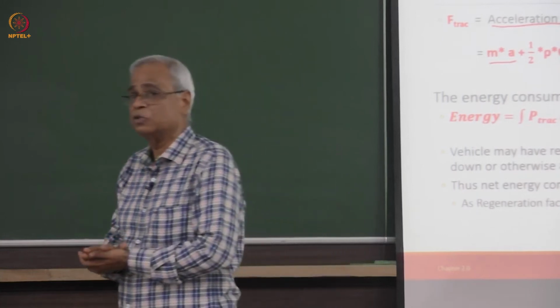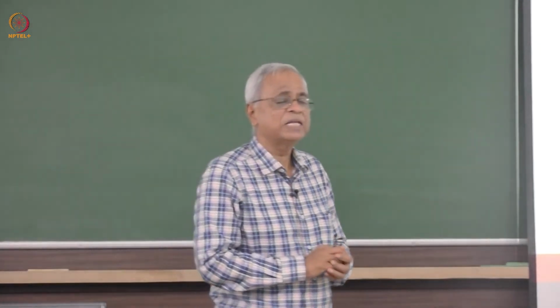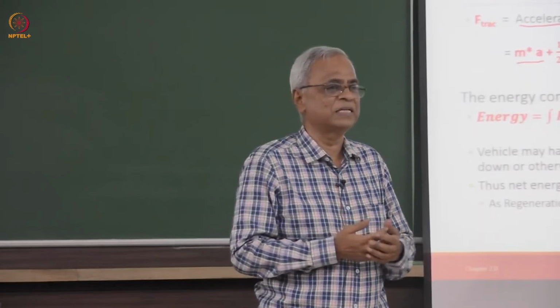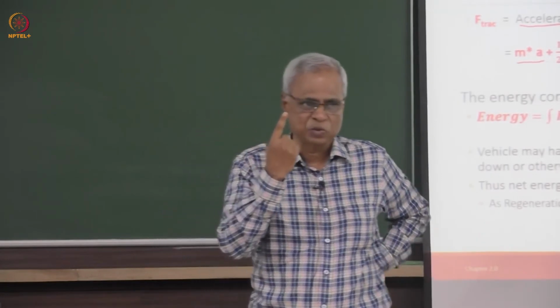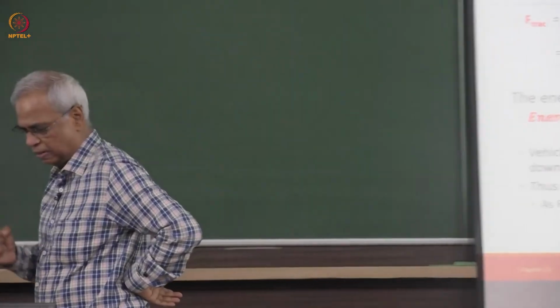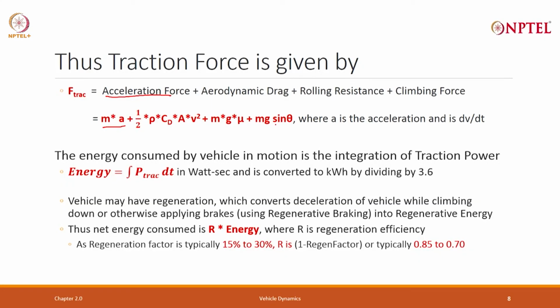So there is a concept called regeneration efficiency. Regeneration efficiency is when you convert it back, what is the loss percentage, the loss ratio. If the regeneration efficiency is 1, it means there is no loss at all. If the regeneration efficiency is 0.8, that means 20% is lost, and 80% you are able to get back. But in reality, of course, regeneration efficiency is much smaller, more like 15 to 30%, in which case you only get back 15 to 30%.